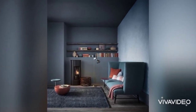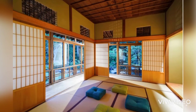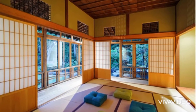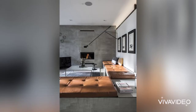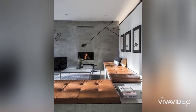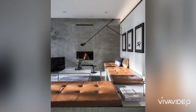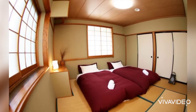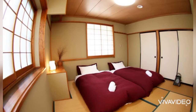If you are a lover of subtle color combos, then this design will, we can say, hit your heart. I hope that all these designs will inspire you.